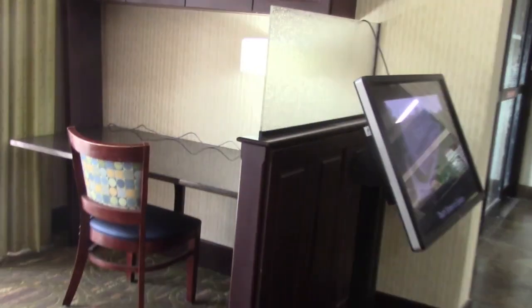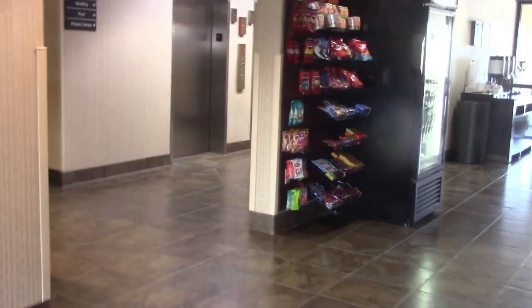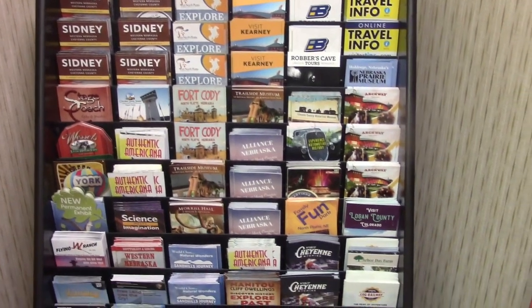Office over this way. Some rooms over here too. Little lobby area right here too. Got an internet room here. Pool, vending over here. Ice and vending right here too. Got an ice machine right here.